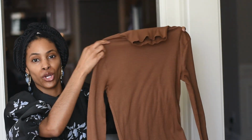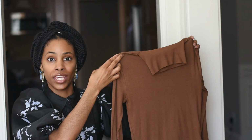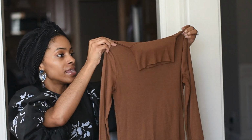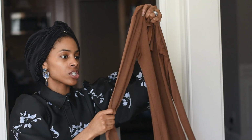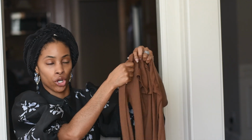This one is from Target, and it is going to be, I guess, what some people would refer to as either thin thinsulate or your tissue tees or your tissue turtlenecks. This color I love, and it goes beautifully with my J.Crew pencil skirt, also in the same cognac color. But it's kind of like a jersey knit, or more so a thinner material than your run-of-the-mill, typical, very thick, very heavy turtleneck, okay?